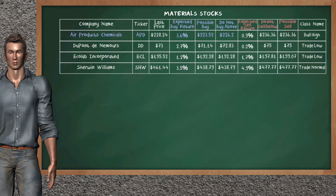Let's look at the stocks table of materials sector. Our analysis is based on the stocks that have the highest rating for buying or selling. There is a weak opportunity to buy Air Products Chemicals. You can observe, it has an expected buy return of 3.6%. You may buy it at a maximum price of $226.2, but we expect a possible buy price of $223.52. Our analysis does not list a top opportunity to sell.